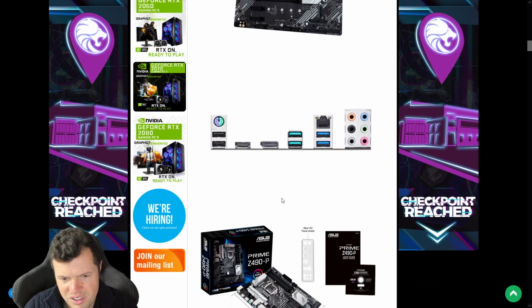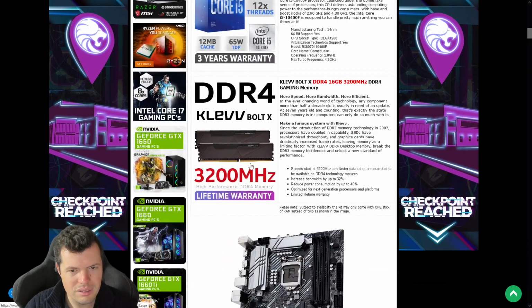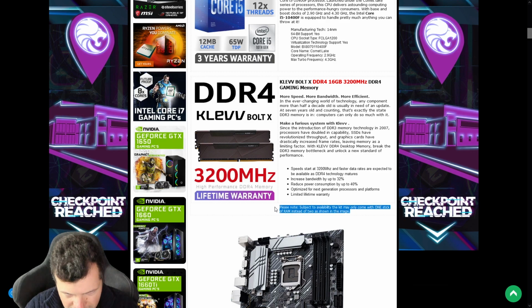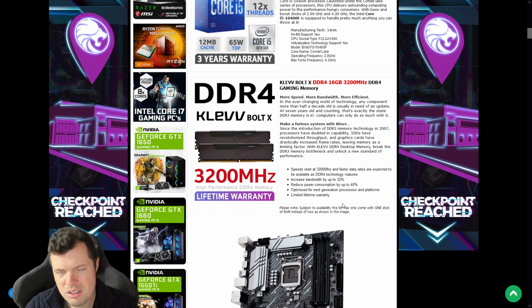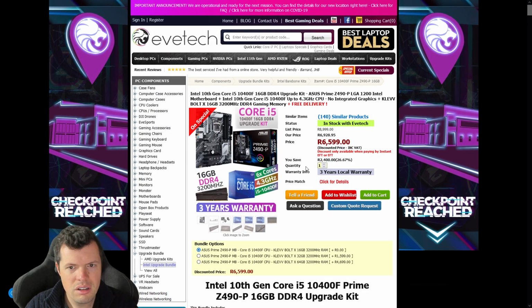So it's got some longevity and some legs in it, and then you get 3200 megahertz of the good RAM as well. Just check on this, guys. You might not get it with 2 DIMMs. Just double check with the sales guys on availability and that sort of stuff if you need to. 10400F, it will benefit from dual channel. Pretty much every setup does, but it's not going to be as noticeable as it is on other platforms.